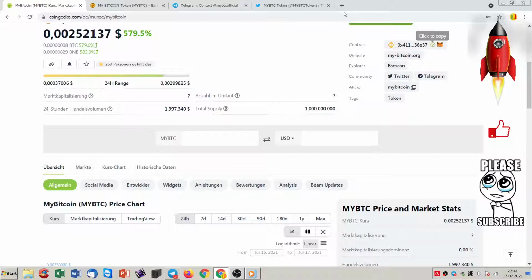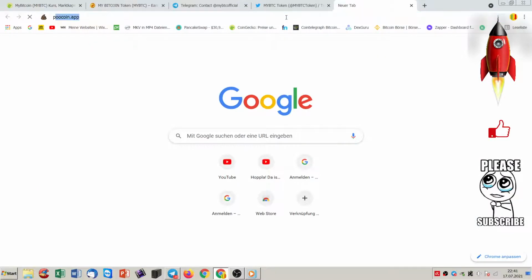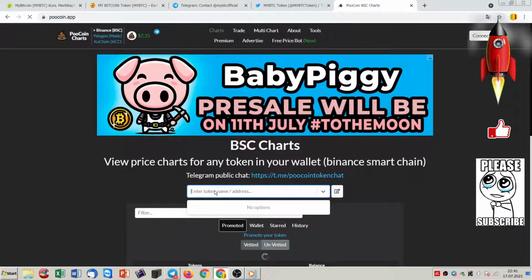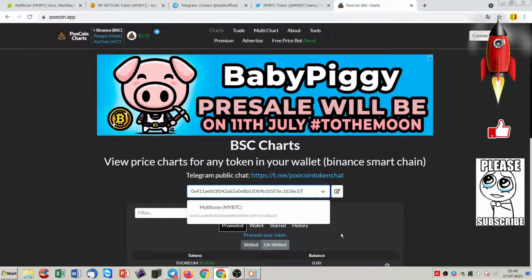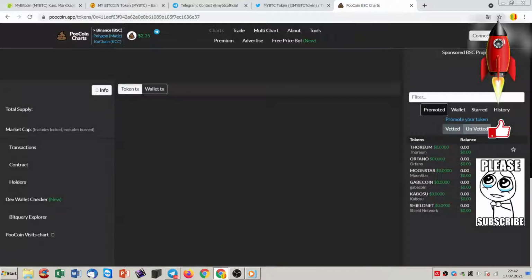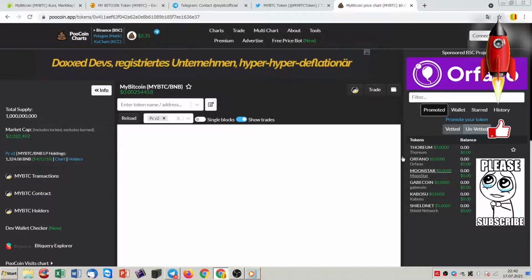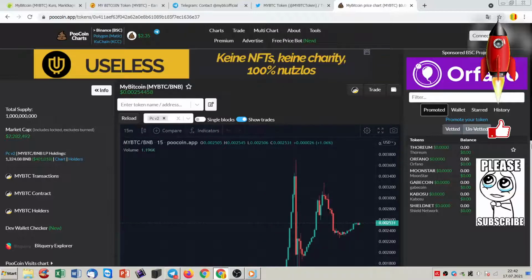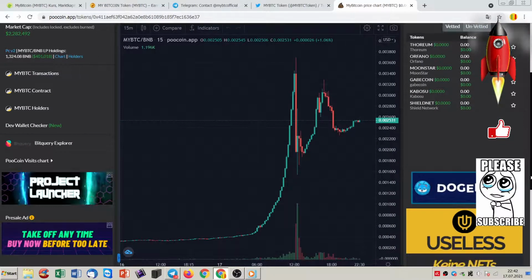Let's see what the actual chart is doing. Let's look at the PooCoin app. We can also look at Dex Guru or whatever. I mean, this shitty name PooCoin app I just used because it's very correct how they show the price. So copy paste the contract and you click on MyBitcoin, and then you have the actual price here. 0.0025. You can see, okay, it goes very well.